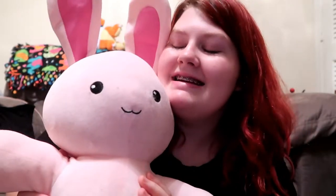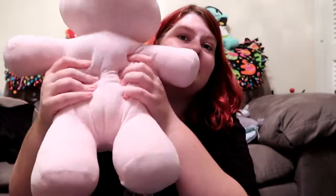Another thing that I got at San Japan is this bunny, which a lot of you might recognize. It's Usa-chan from Ouran High School Host Club. It's the bunny that Honey carries around and it's so stinking cute and so soft and so cuddly and I love it so much.